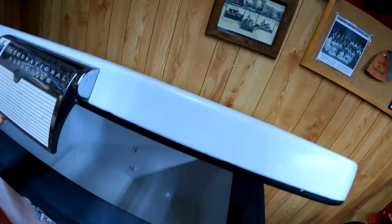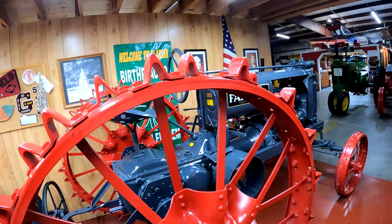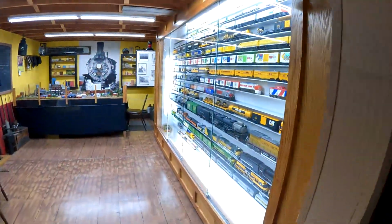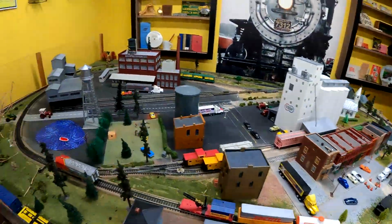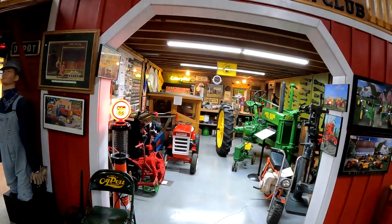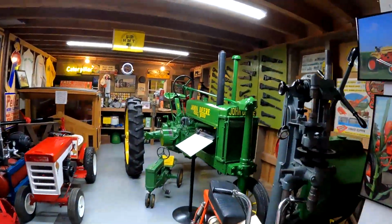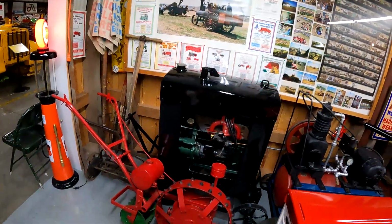This is an old freezer. International Harvester. The old McCormick F-12 Farmall. There's like a railroad train type thing. A lot of train cars and stuff. North Central Antique Tractor Club. John Deere B, 1935. Some stationaries.